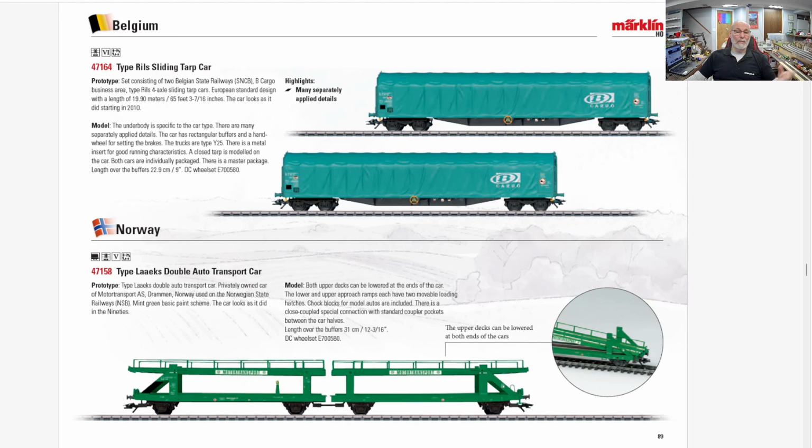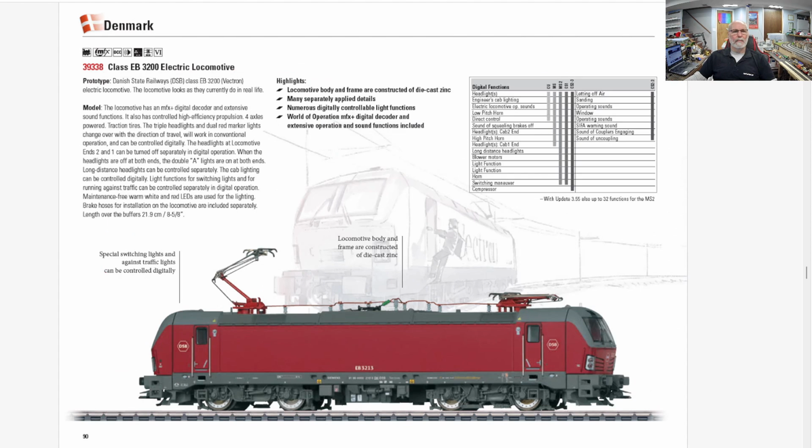And then Belgium. I like these. I don't know why. I just like these long, longer sliding tarp cars. And being Belgian is kind of cool. And then a double auto transport rack from Norway. I'm sorry, I said Belgium. That one's Norway. And then for Denmark, you get a Danish State Railways 193 Vectron, although in Denmark it's 3200.